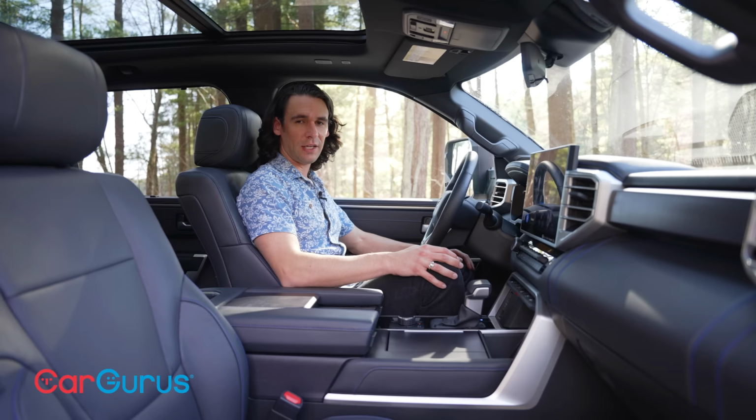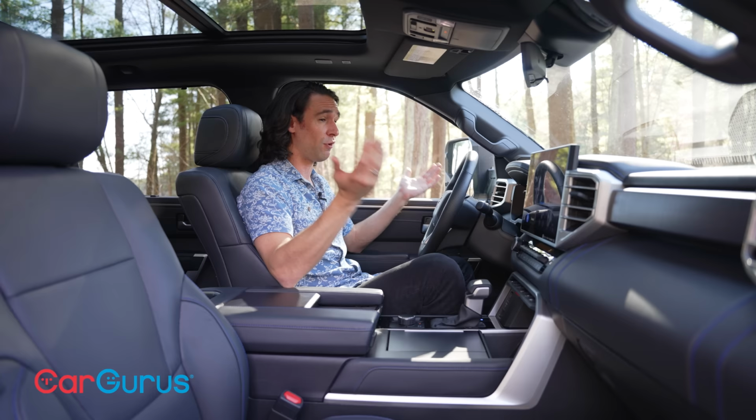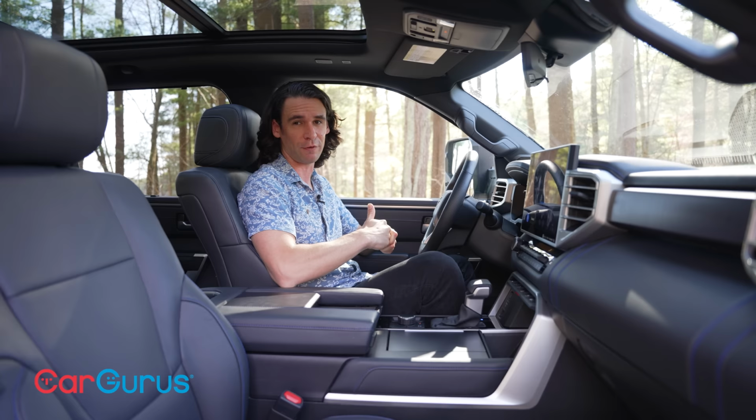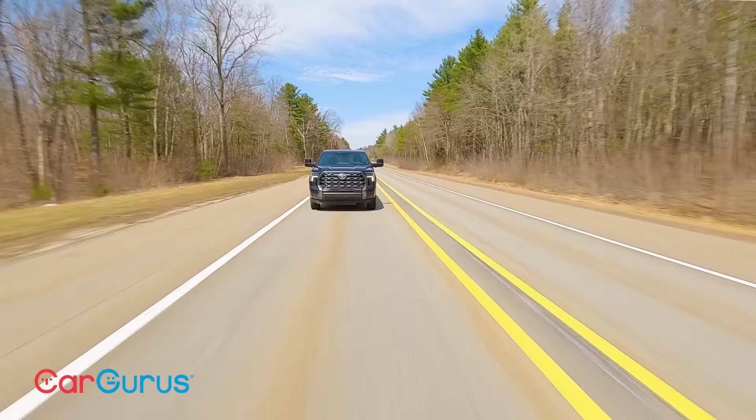Adaptive cruise and rear emergency braking, lane tracing assist, that comes standard on every Tundra. But what isn't available is a hands-free driving system. You don't get luxury features like massaging seats. You also don't get the innovation that Ford has, for example, where there's an onboard generator, not even in the hybrid version of this. And that's too bad, because I really would like to see Toyota do more with the Tundra.